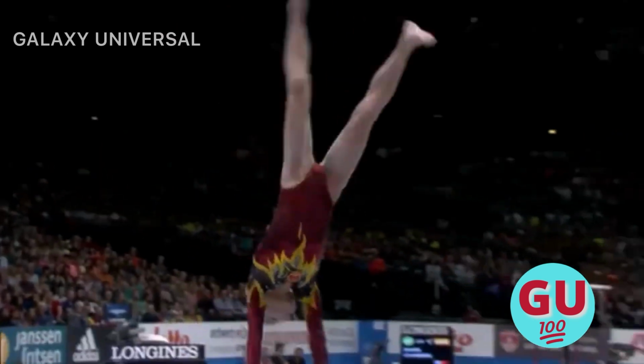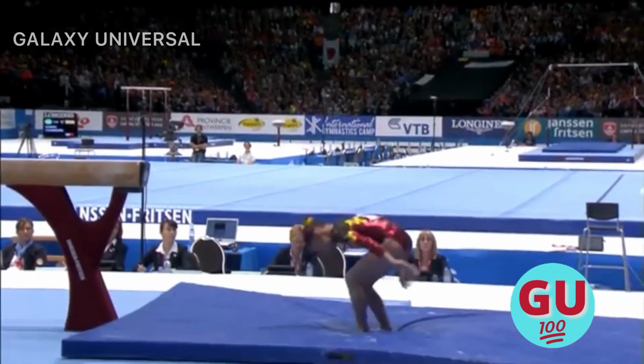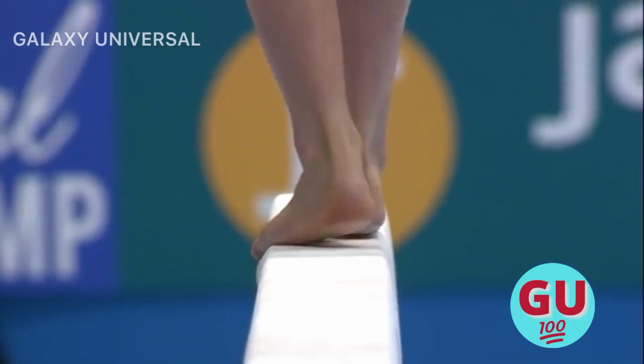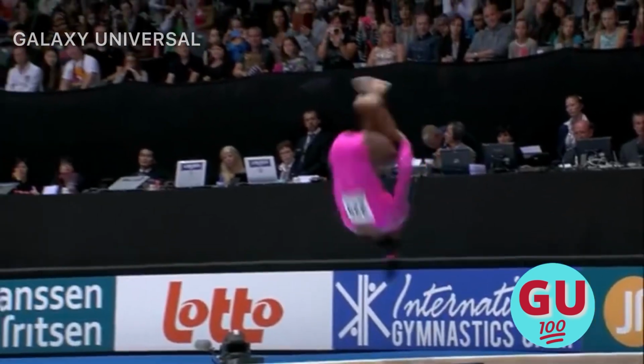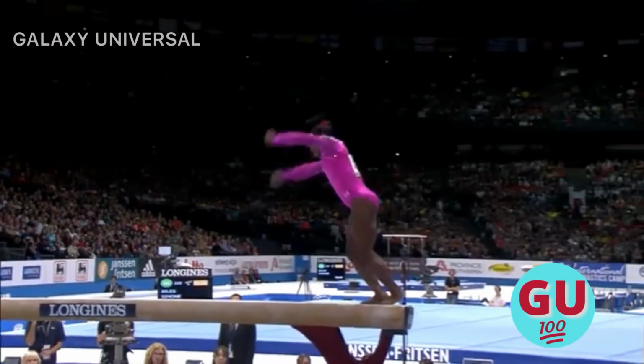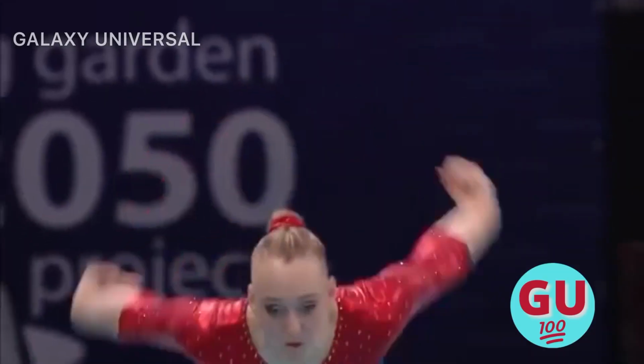Layout. Double pike, and there the pace back. Very. Now watch this, immensely difficult, full twist double, watch the head happen.